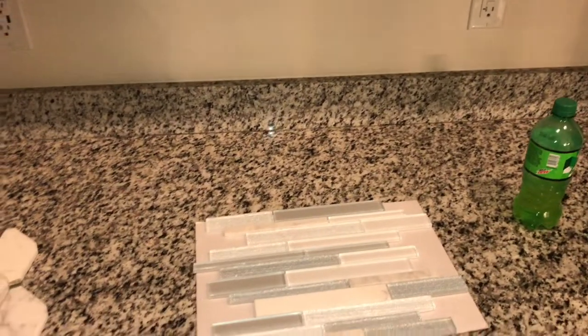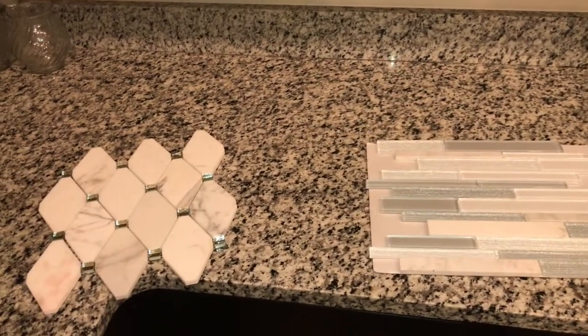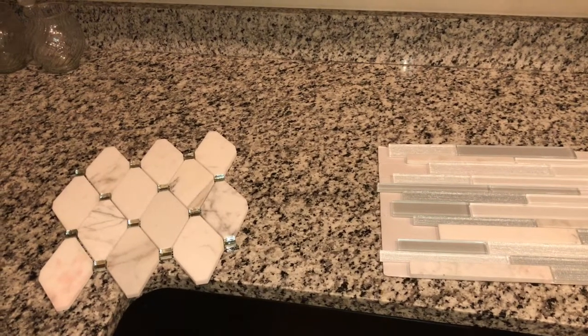Excuse my Mountain Dew. And then I have some pulls to go on my cabinets. Just the regular pulls. I don't know if I want to do nothing fancy. I'll try to put a clip in of the pulls that I do have.